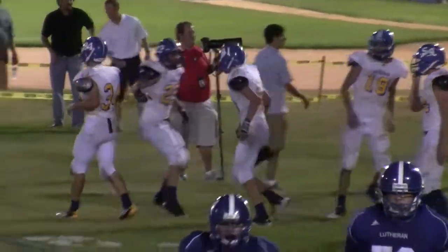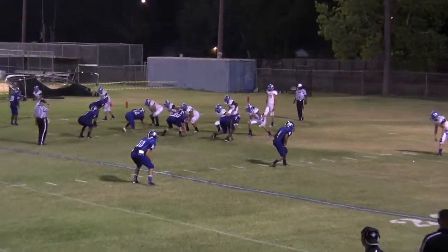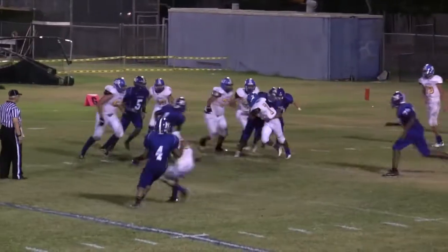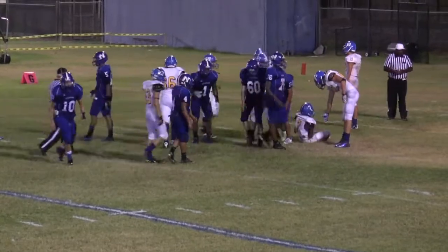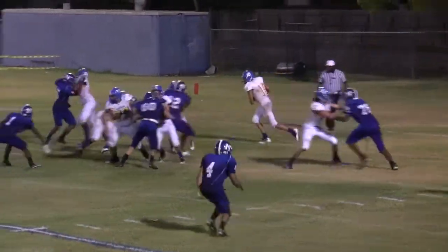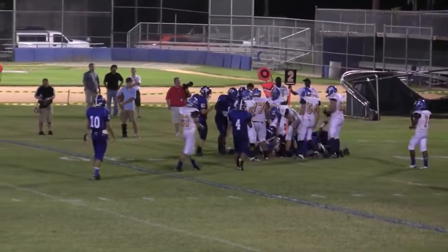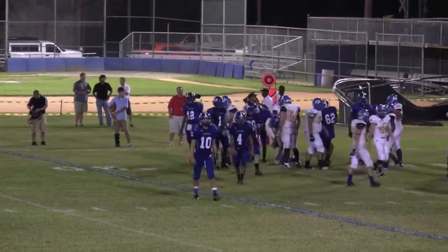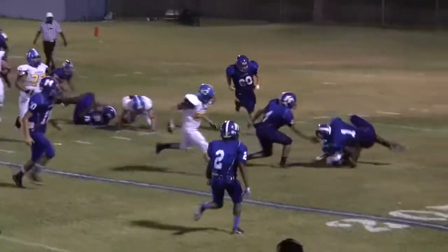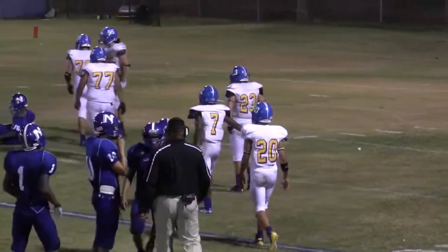Jackson for Dallas Lutheran on the interception. Walker in on the tackle. Bakari Kilo.